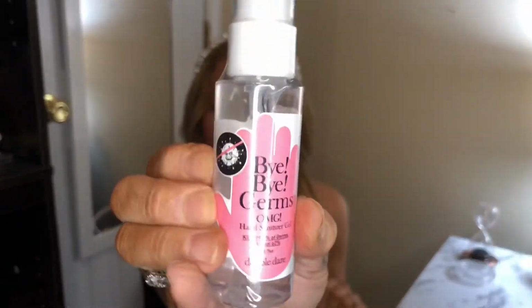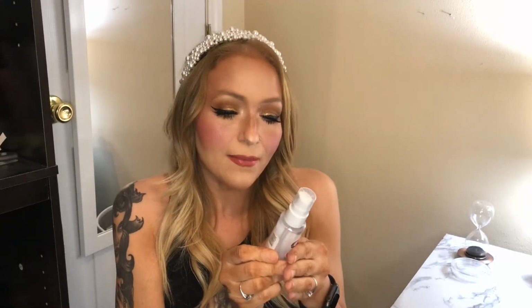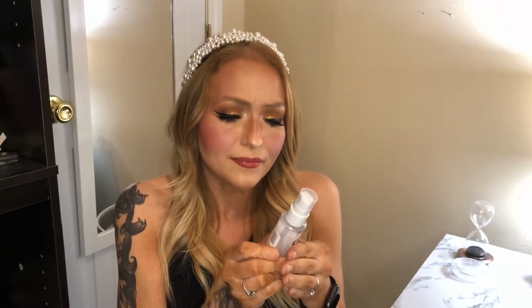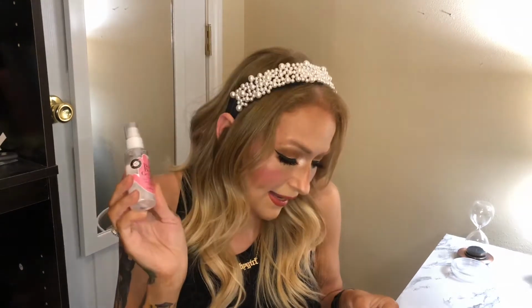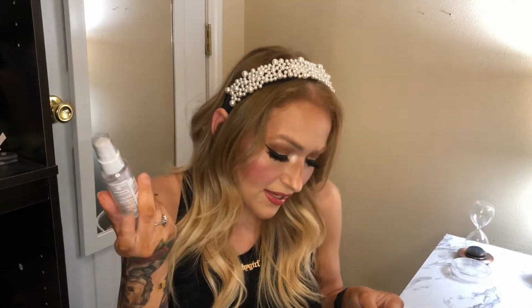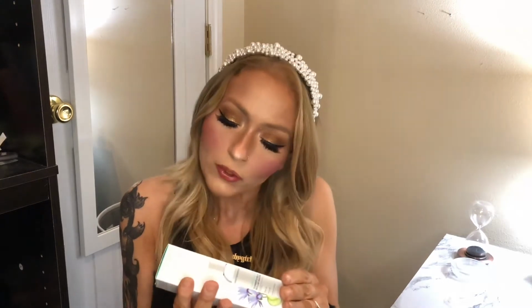And next up is Bye Bye Germs, and this is from Omgsh, which is also Double Dare. And so we have a little hand sanitizer. This has the ethyl alcohol 62%, kills 99.9% of germs. And yeah, so it's just a hand sanitizer gel, and this is $5.50.